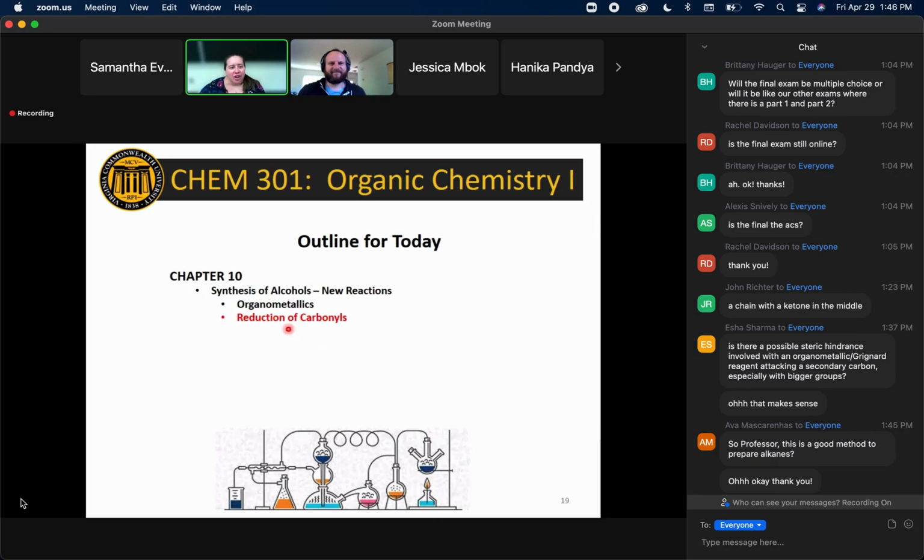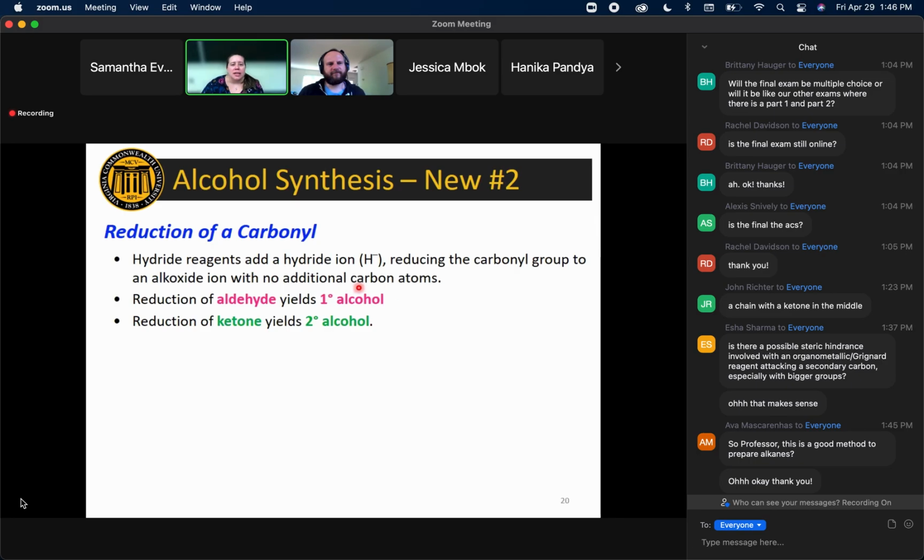For the reduction of carbonyls, what I'm going to talk about today is hydride reagents. These hydride reagents are going to be a source of H-. This will actually be H- in quotes, the same way that our organometallic reagents are C- in quotes. So this hydride ion, again, is a hydrogen atom carrying 2 electrons, so it's carrying a negative charge. And this hydride can reduce a carbonyl group, taking our C=O double bond to become a C-O single bond. I'll show you how that works in the slides coming up.